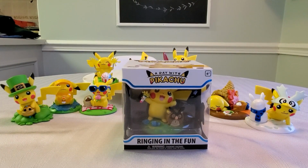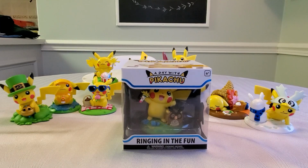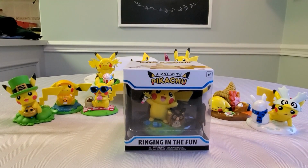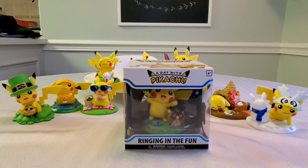But before we get started, I actually just spent the day at a toy expo, and it was not as good as the last one I went to, but it was pretty cool. Last time I picked up a few Pokemon games, but these ones were just a little too overpriced.